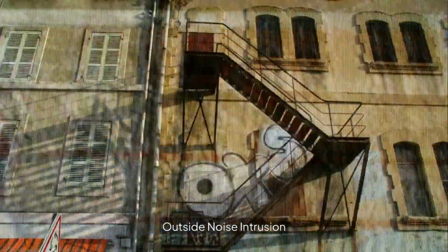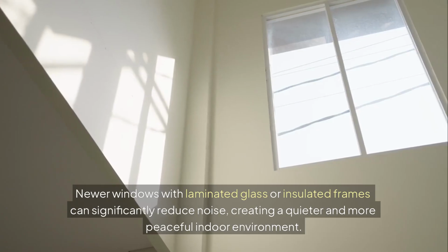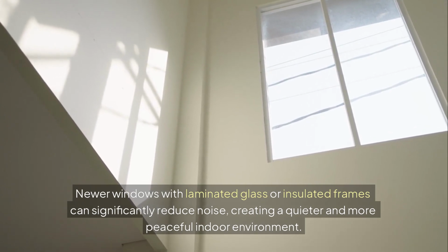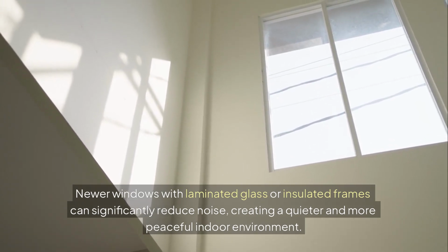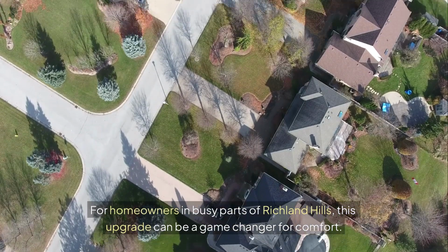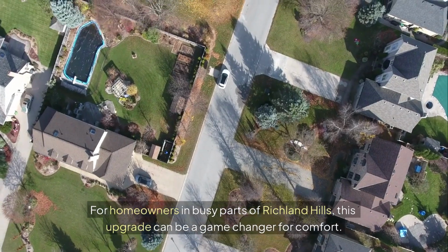Outside noise intrusion. If street noise, barking dogs, or traffic seem louder than before, your windows may no longer be providing proper sound insulation. Newer windows with laminated glass or insulated frames can significantly reduce noise, creating a quieter and more peaceful indoor environment. For homeowners in busy parts of Richland Hills, this upgrade can be a game-changer for comfort.